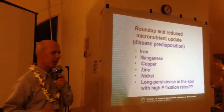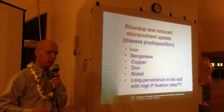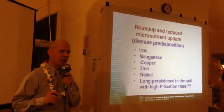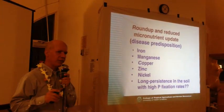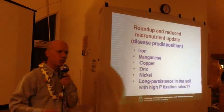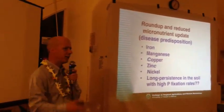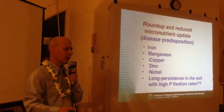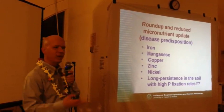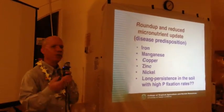And there's a question mark as to the long persistence of Roundup in the soil. Professor Huber claims that it can be years or decades. And our soils in Hawaii are very unique because they fix phosphorus very, very tightly. And Roundup behaves similar to phosphorus. So that means that for us in Hawaii, Roundup could end up hanging out in the soil for much longer periods of time. We don't know what makes it get released, but it can be on any given year. So the outbreaks could come today, 6 months, or years down the road.